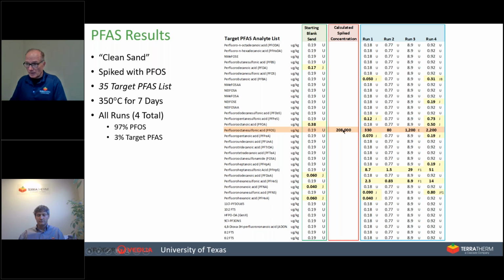This is what we spiked into it. This is the calculated concentration of PFAS present in the soil after we added our PFAS spike. And then you can see our four separate runs. So these each represent 350 C for 7 days, on 4 different occasions. What's interesting here is that we get very good removal of the PFAS, but we also see a smattering of other PFAS compounds come and go based on these runs. Some are kind of persistent throughout, but others show up and don't show up. This is just the nature of working with PFAS and the complexities of the degradation and sampling and analytical methods, I think, in part what you're seeing. But what's clear here is we're also getting some minor amounts of transformation or degradation into some of these other compounds while we're heating it up.